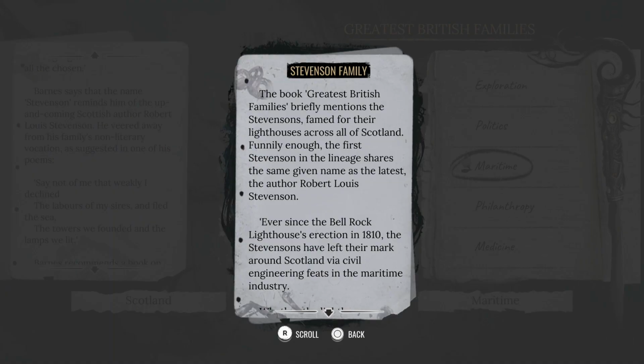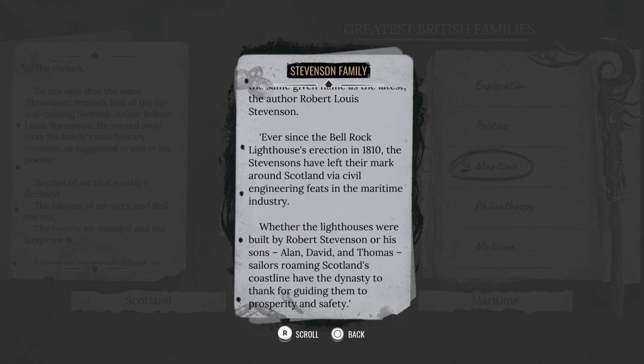The book Greatest British Families briefly mentions the Stevensons, famed for their lighthouses across all of Scotland. Funnily enough, the first Stevenson in the lineage has the same given name as the latest, the author Robert Louis Stevenson. Ever since the Bell Rock Lighthouse erection in 1810, the Stevensons have left their mark around Scotland via civil engineering feats in the maritime industry. Whether the lighthouses were built by Robert Stevenson or his sons, Alan, David, and Thomas, sailors roaming Scotland's coastline have the dynasty to thank for guiding them to prosperity and safety.